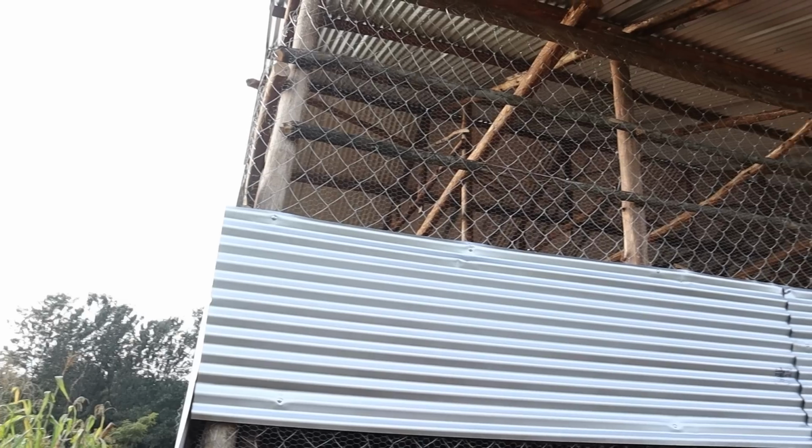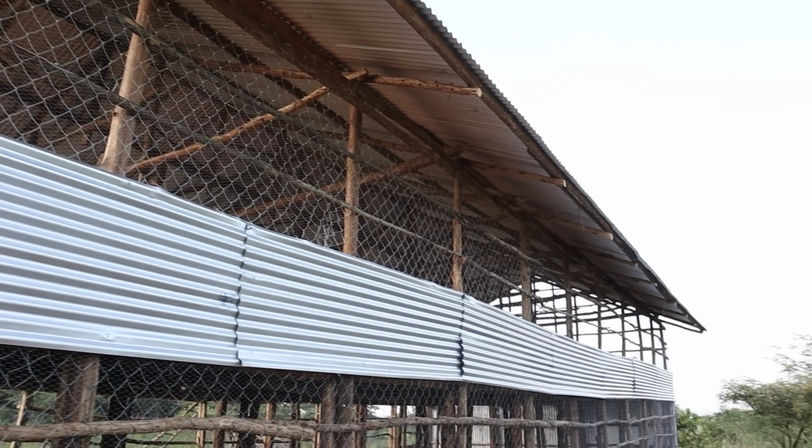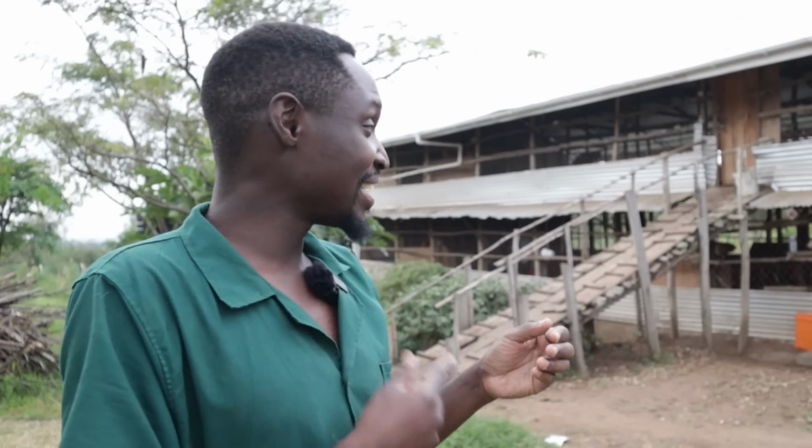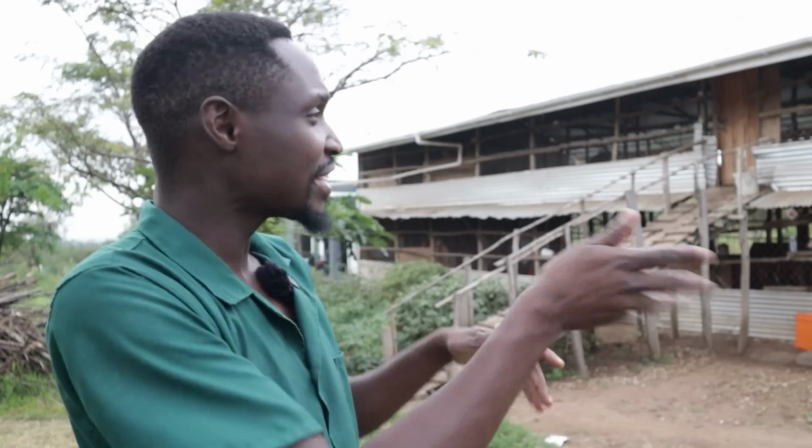The wire mesh that you see on the side, that wire mesh can actually hold a lot of dust, a lot of dust. So the guys have the responsibility of making sure that they are dusting it, they dust the equipment inside, you know, they just use brushes to make sure that the dust goes away. Once you deal with dust, you also reduce the likelihood of smells in your chicken house.